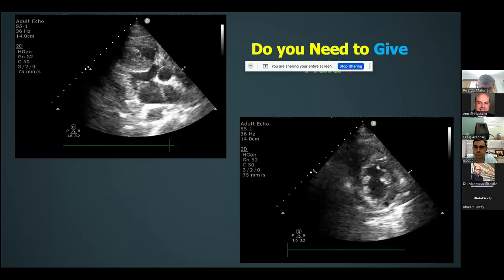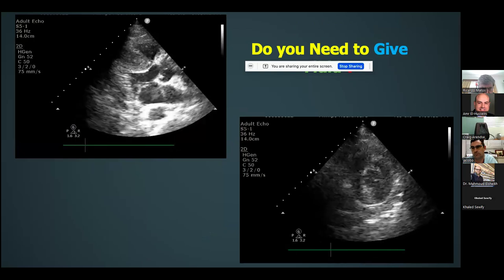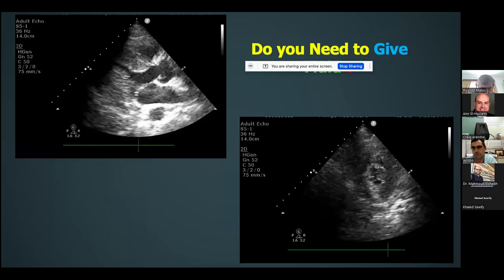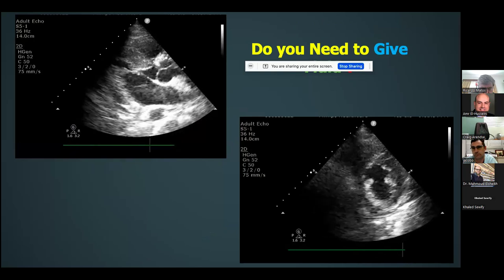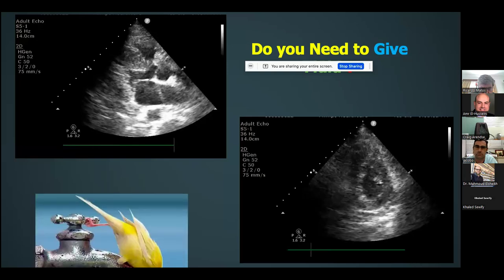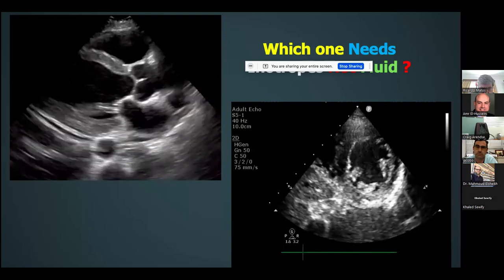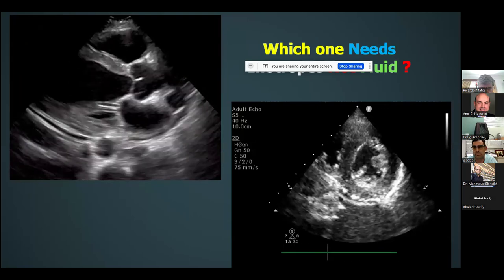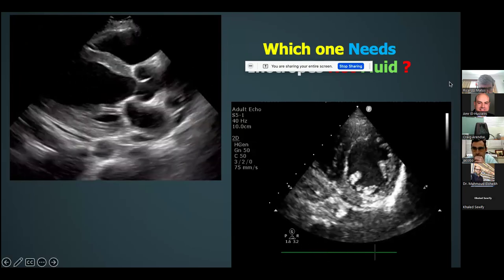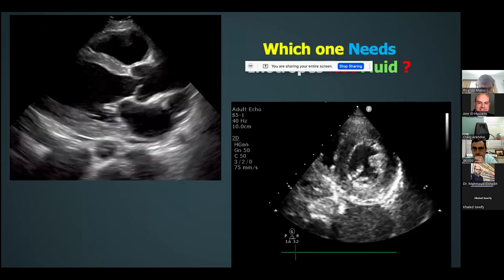Here, clearly you can see that the LV is kissing, both in the left parasternal view and also in the short axis view. So the patient really needs to be given tons of fluid to improve the renal perfusion. So the patient is very dry. Which one needs IV fluid from these two pictures? The picture up or down? You can write in the chat.